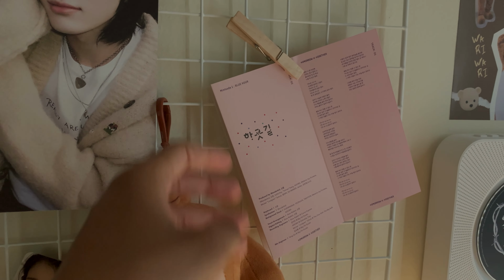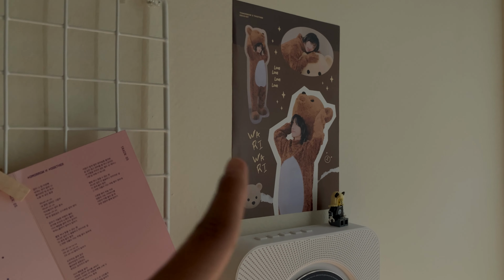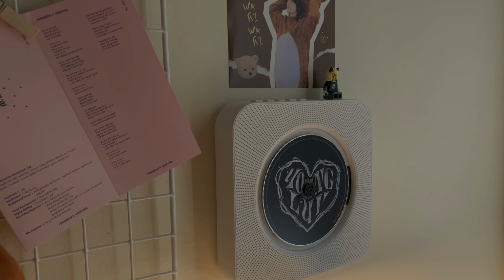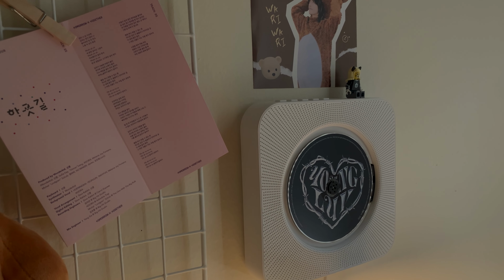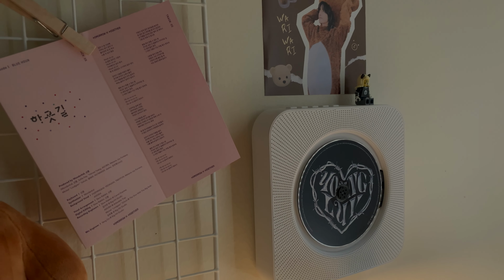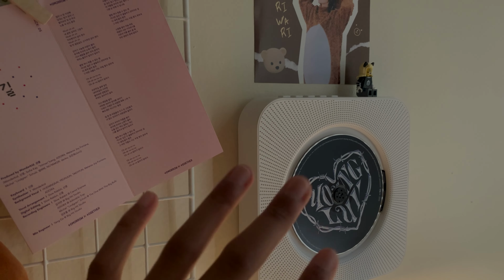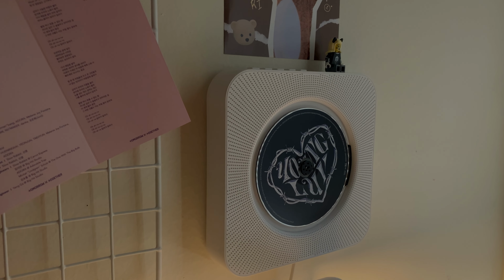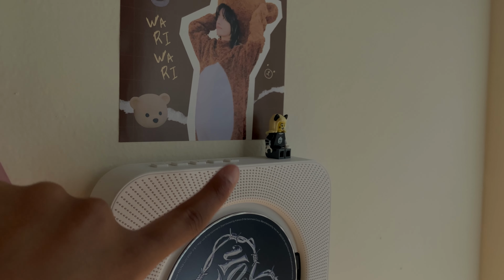And then also I have the lyric book from Minnesota 1 Blue Hour, and then this is also from the deco kit. And then down here is a CD player. This is a trendy K-pop essential. I got this secondhand actually, so I didn't pay full price. Someone was selling it and I got it off of OfferUp, so pretty nice, and it still functions pretty well. I've had some issues with it, but it still works, and I usually just use it for show to display my CDs anyway.